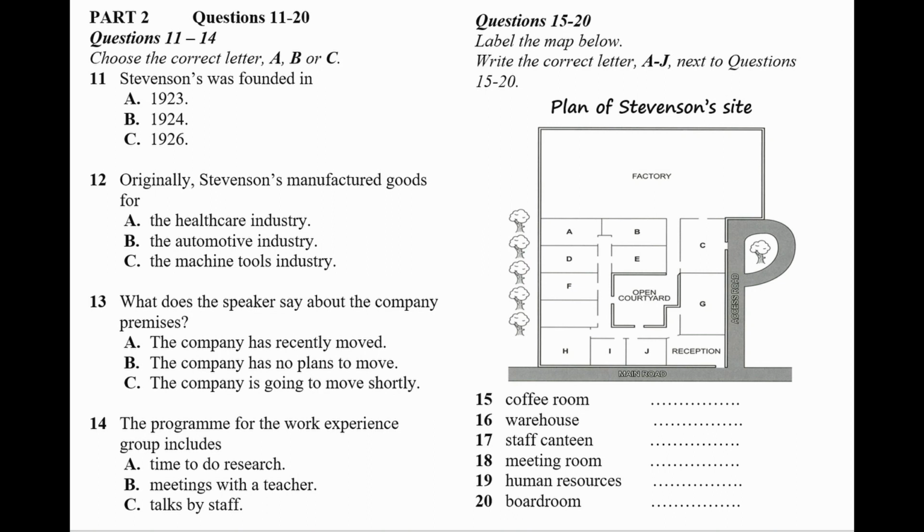Now listen carefully and answer questions 11 to 14.